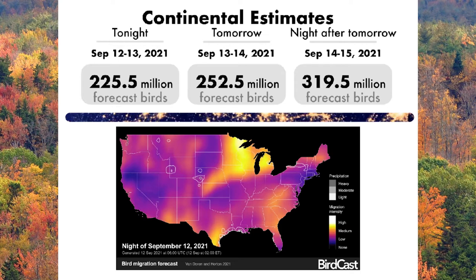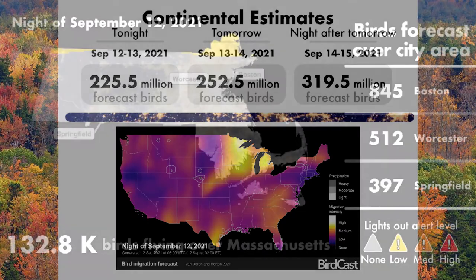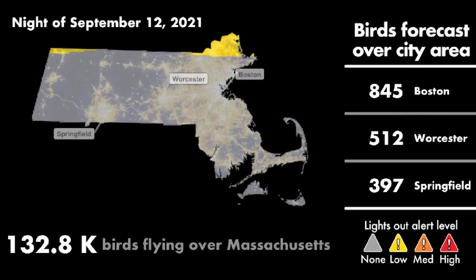So I'm going to show you Massachusetts, because I want to show you the difference when storm fronts come through, because they're basically trying to fly for free. Oh, yeah. So they will fly, they ride in the storms? Yeah, and I'm going to show you the temperature forecast too, for two nights. So here's tomorrow. Here's tonight.